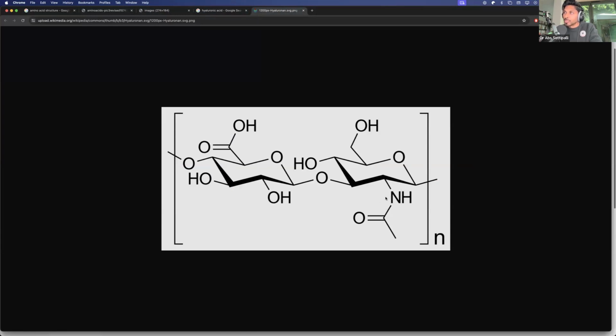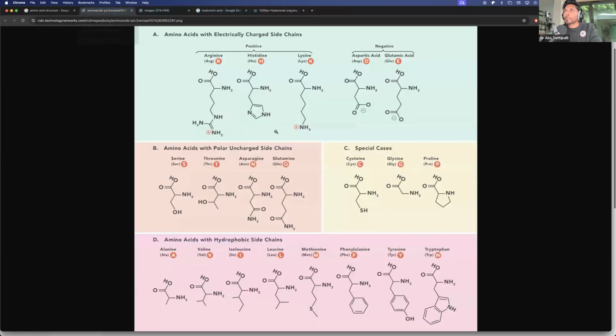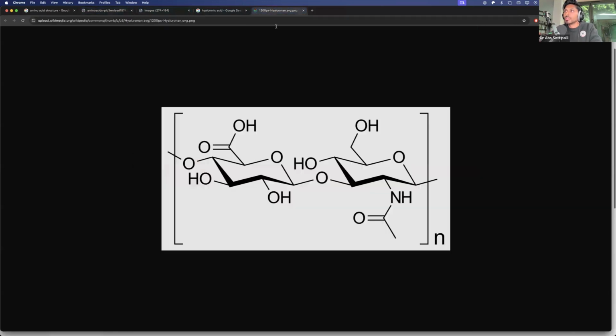And again, this nitrogen is going to be somewhat positive. So this positivity is what makes hyaluronic acid actually very slightly negative in reality. And we can measure that if we wish. But if we go back to the amino acids, this is positive. So what will it do? It will repel other positive things. And this is going to be slightly positive. And so they push each other away.